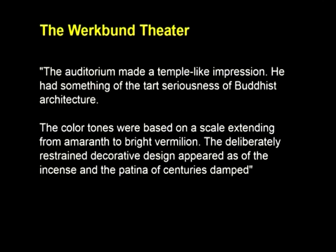Someone wrote about the Werkbund Theatre that the auditorium made a temple-like impression. It had something of the tart seriousness of Buddhist architecture. The color tones were based on a scale extending from amaranth to bright vermilion. The deliberately restrained decorative design appeared as if damped by the incense and patina of centuries. He tried to get the colors in orange hues and earthly tones, and this was often compared to Eastern architecture.